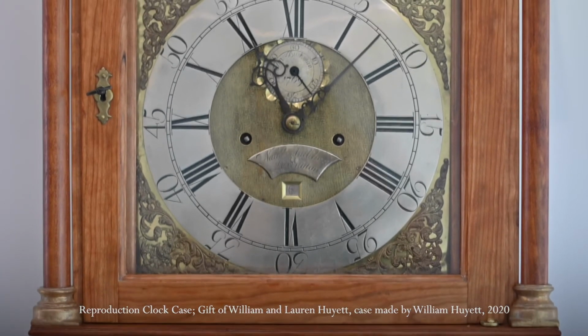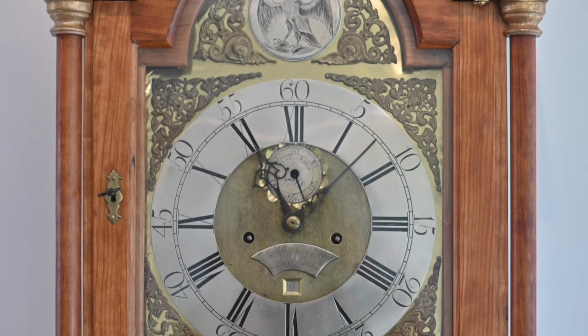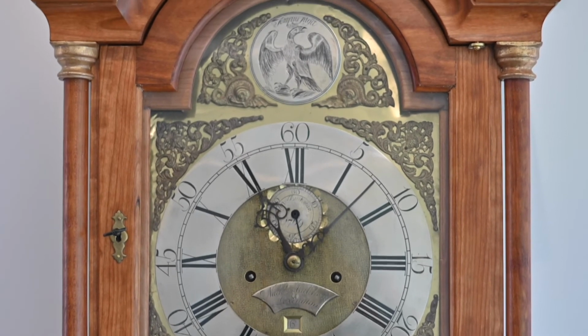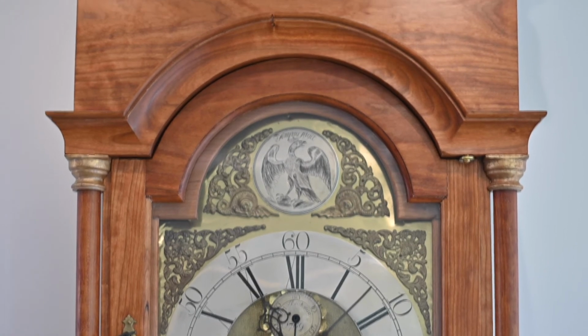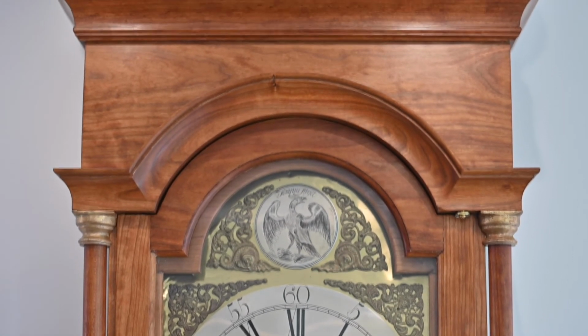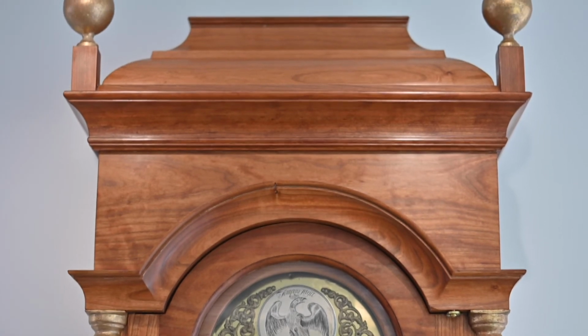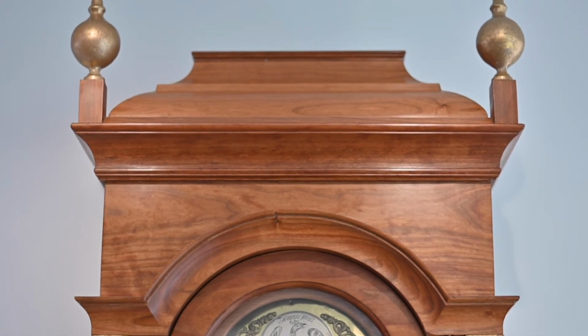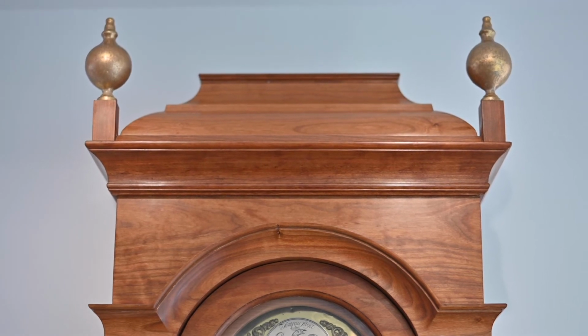And this is a full tilt case. They really don't get much more elaborate than this. It's in cherry, as is the case of the original. And it's just got molding after molding. It climbs up with sort of architectural event after architectural event. It's really an extraordinary case, based pretty closely on London examples.